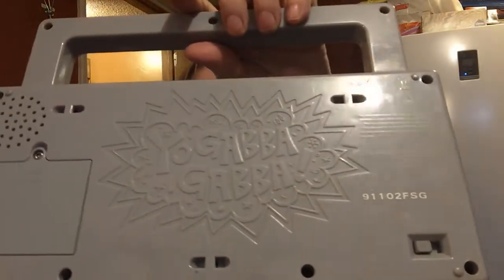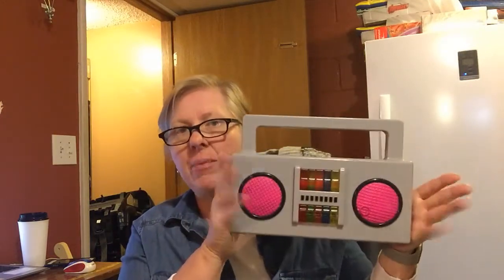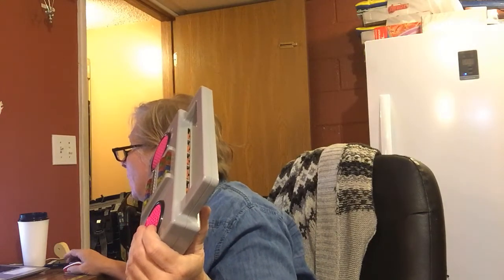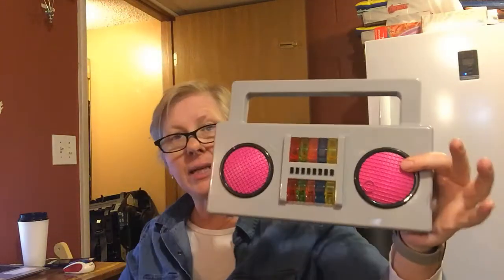Good day. Yo Gabba Gabba was a cartoon. They probably show it in reruns. Here's the logo. And it's got these kind of alien looking creatures. Kids love it. I don't know why. But anytime I find something significant, like an electronic Yo Gabba Gabba that's in good condition, I will pick that up. I've had this for quite some time. But it did sell finally for $35.10. I think I paid about $2 for this.